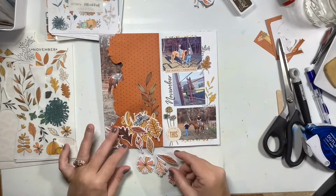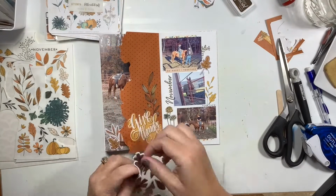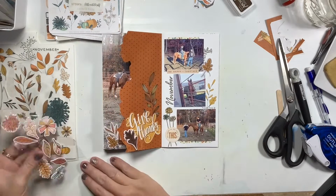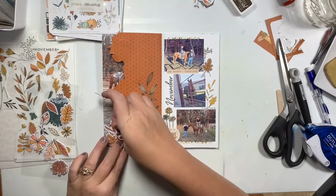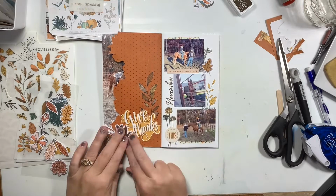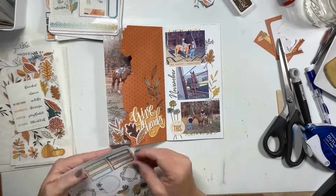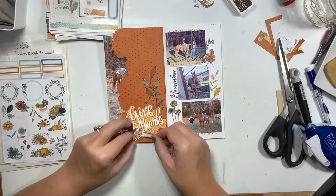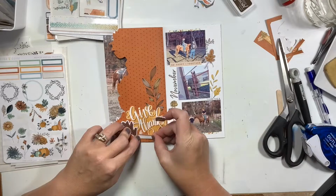I do pull in more of the puffy leaves. I love these this month. I'm so glad I ended up with loads of these. I'm going to add a dark brown one and then more of a gold tone one. I'm going to layer them over each other. And that gold one, I do bump off the bottom of the page, and I will snip it off here eventually. I do add a label in though.